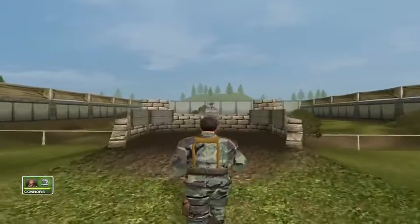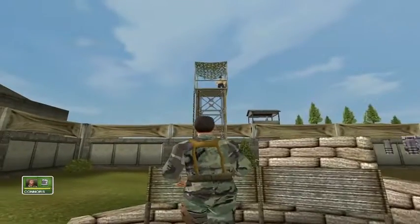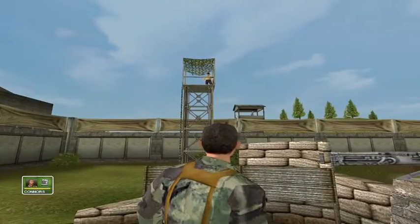Good morning, soldier! My name is Master Sergeant Johnson, and today I will be instructing you in the use of the heavy machine gun! Do you understand, soldier? Sir, yes, sir! Okay, let's begin! Step up to the heavy machine gun now! Let's see how you do!